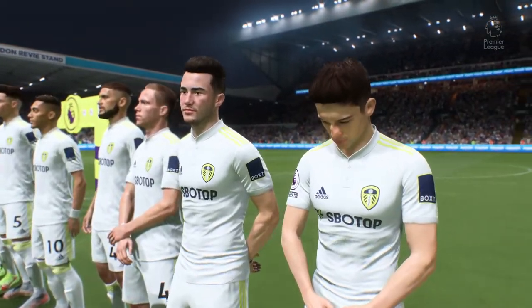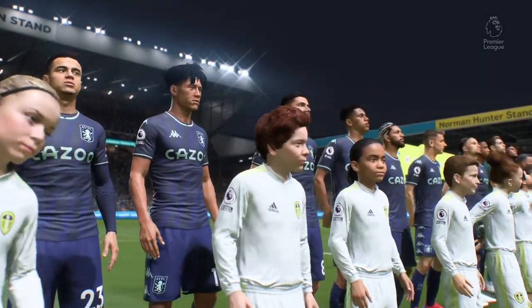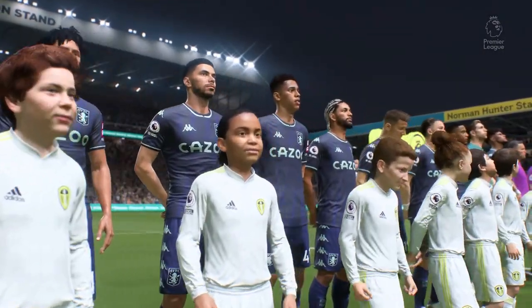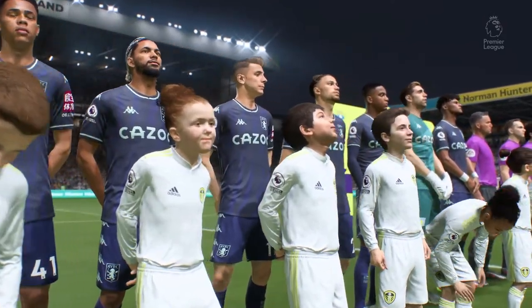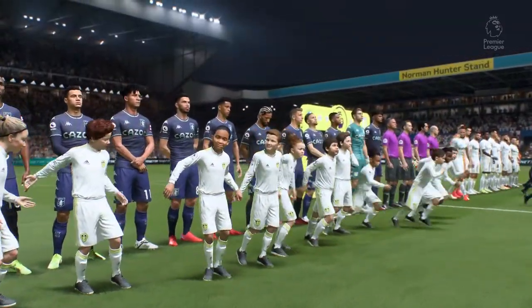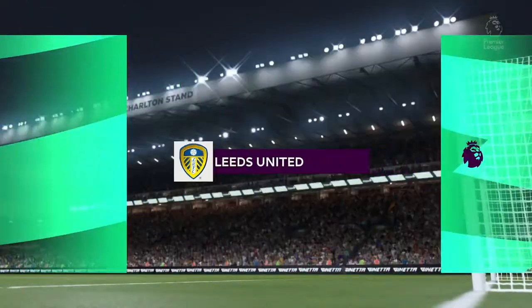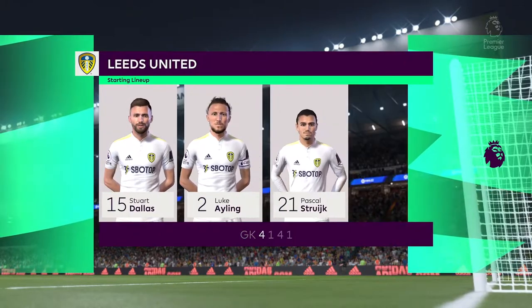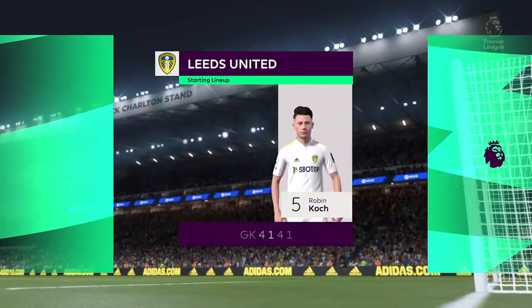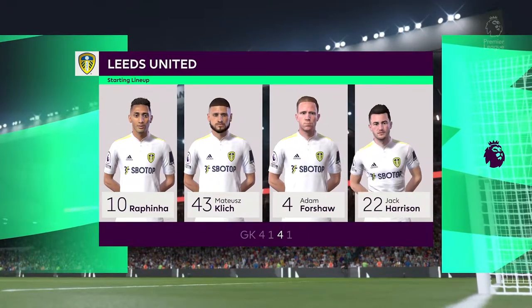Robin Koch, number 10, Rafinha, number 43, Matthias Klik, number 4, Adam Forshaw. Cheers. Good luck. And a look at the Leeds United starting 11. Well, it's a flat 4-5-1, which would suggest they're going to try and play on the counter-attack. However, that will only work if they don't drop too deep and can't support the main striker.